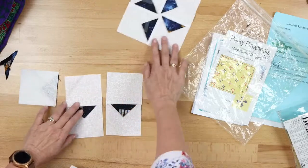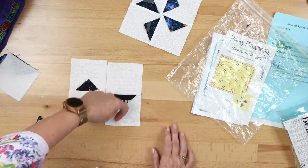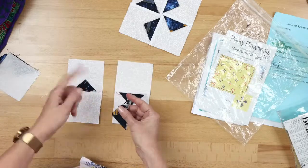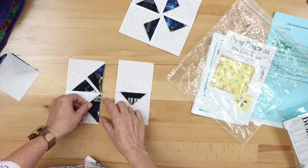All right, I'm going to do it this way. I'm going to flip this like this way, because I want my prairie points to go this way. And now back to my basting stitch. I'm going to baste down one here and one here.